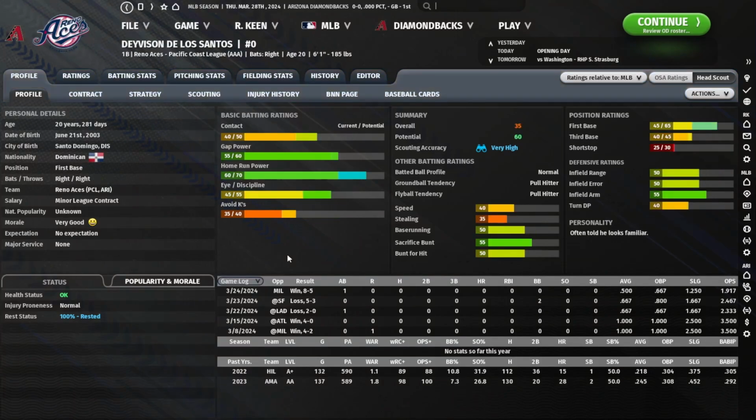Davison De Los Santos, similar to Lawler, although not the same. He is a guy who we have in AAA as a 20-year-old, almost 21 years old. Once again, a guy not on the 40-man roster. Huge power, though. So if he comes into AAA and he's just mashing home runs and he gets that home run power up to like 70 or something, he's definitely going to be a guy who could be looked at to be either a DH or a first baseman for us in the big leagues this season.